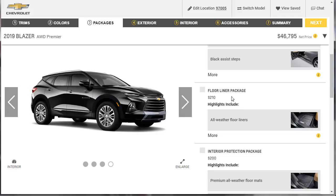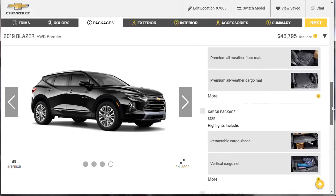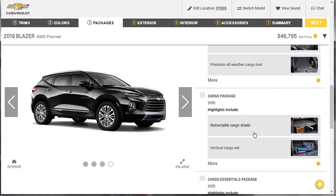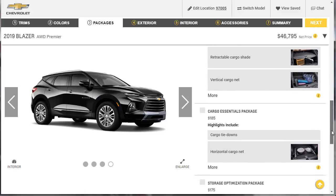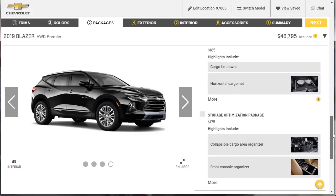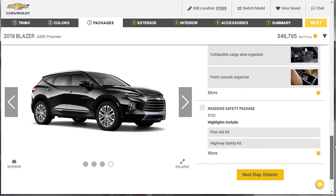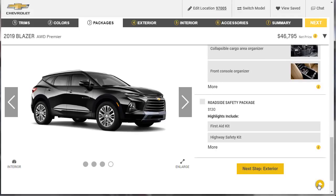You got the floor liner package, right? Interior protection package, which is just mats and stuff. You got the cargo package, retractable cargo shade, vertical cargo net. Then you've got the cargo essentials package. They're ridiculous with the packages, huh? Cargo tie down. We're not going to get any of that stuff. Storage optimization package. All right, the roadside safety package. All right, let's, yeah, exactly. You got to have an arrow back up to the top because it's so much stuff. Let's arrow back up to the top and then choose which ones we're going to get.